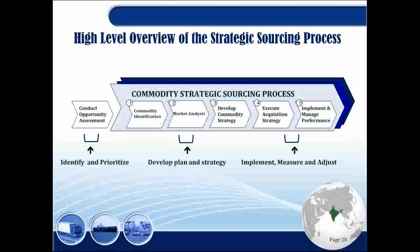The very first one says opportunity assessment. Identify and prioritize. You are buying so many items, and you can't put every item into strategic sourcing. You need to identify the low-hanging fruits. Which items should I focus on first, which give more credibility to your procurement function? If I spread myself across every item and every category, I may not be able to do it. It's very time-consuming. Then next in this one is commodity identification.